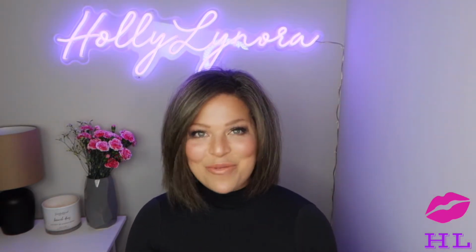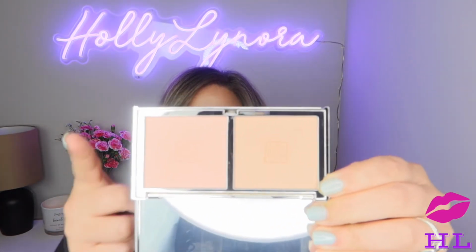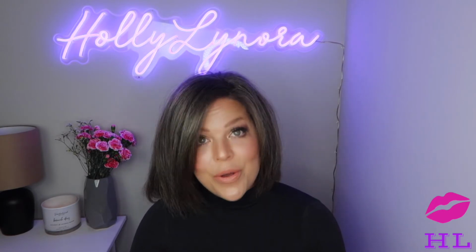Next, we have a Jouer product. I also have never bought or played with one of their products before, so get ready for some playing with new makeup videos, guys. This is the packaging. That is beautiful, super classy looking. And these are the colors. This is a blush right here, and this is a bronzer. Wait a second, I am reading the package, and it says a blush bouquet. So this is 2 blushes. Well, that's what it says they are, but it can say lipstick on it and you can use it for whatever you want. So that's what we're going to do. That was really pretty. Can't wait to use that.